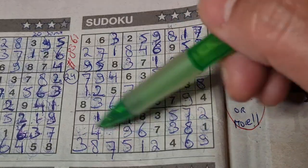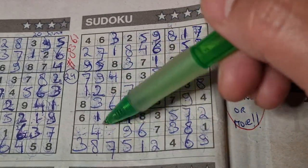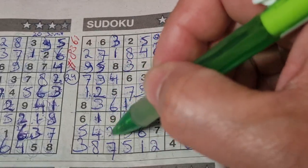3, 4, 5 is missing. 2 and 5, 2 and 5. We have 5 in the third column, no 5 there. 5 should be here, and 2 goes there.